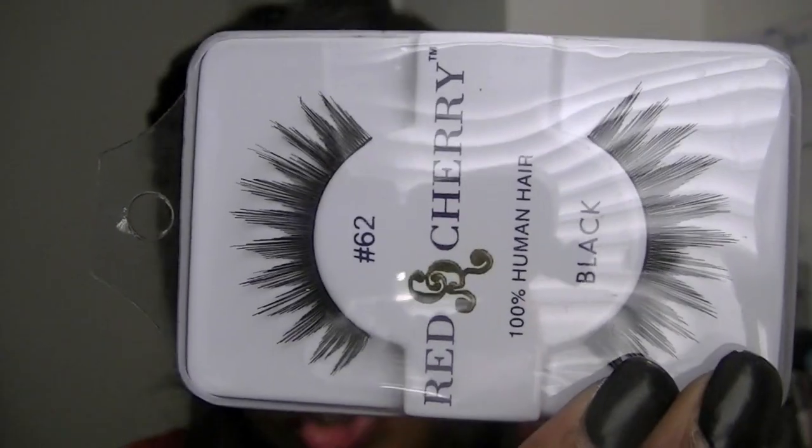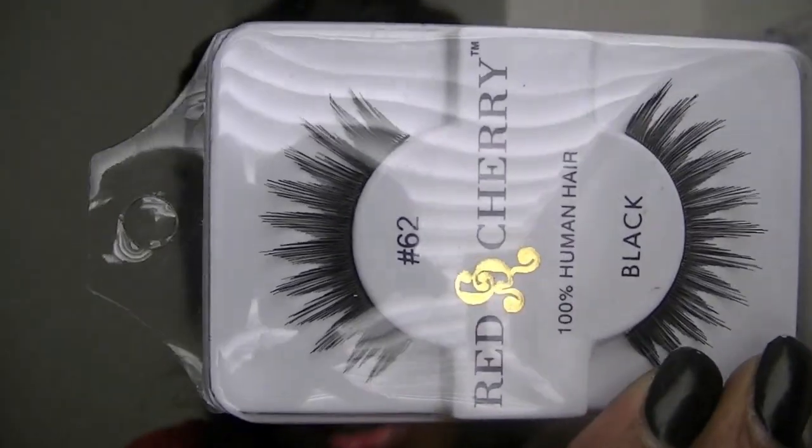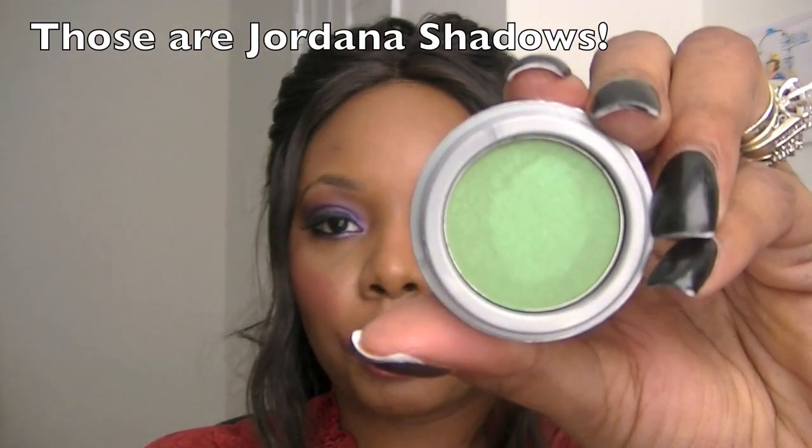And they are so pretty, and they're thick. You know, they're not overly thick, but they look natural, and they're wispy and pretty. You guys know about their eyeshadows already, but I wanted to try them. And I got 5 colors, and the first one is Splurge. And look at that, such a pretty green. I'm sure I have something similar to this in Inglot, but look. It swatches so beautifully. It's so pigmented.